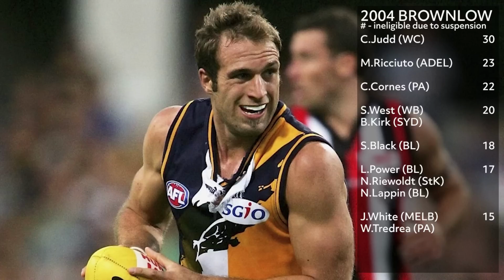This was the exact opposite of 2003. A combination of Judd's unmatched poise, pace and class, as well as 3 Brisbane mids all polling at least 17 votes and crowding the vote distribution ensured a storming win for Juddy.